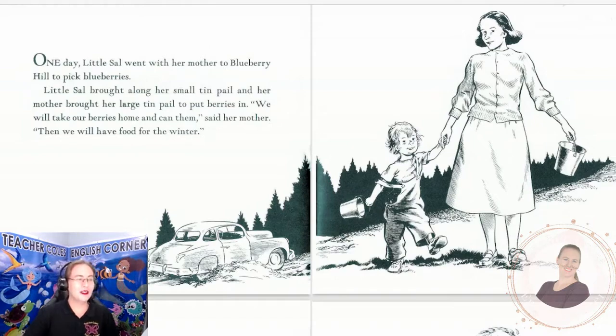One day, little Sal went with her mother to Blueberry Hill to pick blueberries. Little Sal brought along her small tin pail, and her mother brought her large tin pail to put berries in. "We will take our berries home and can them," said her mother. "Then we will have food for the winter." Does your family can food? Have you ever seen anybody can food at home?